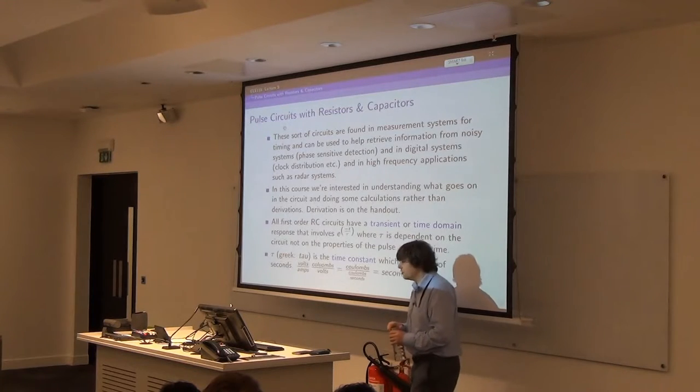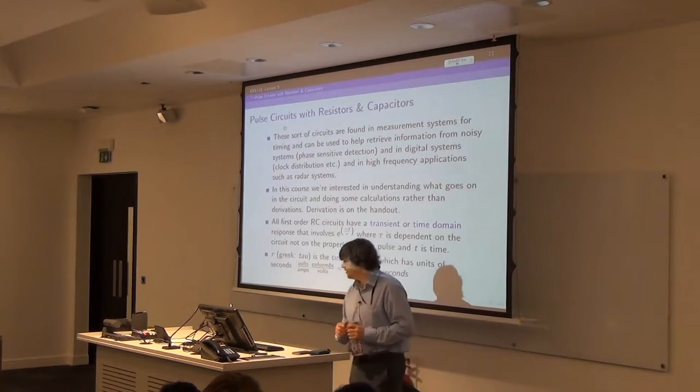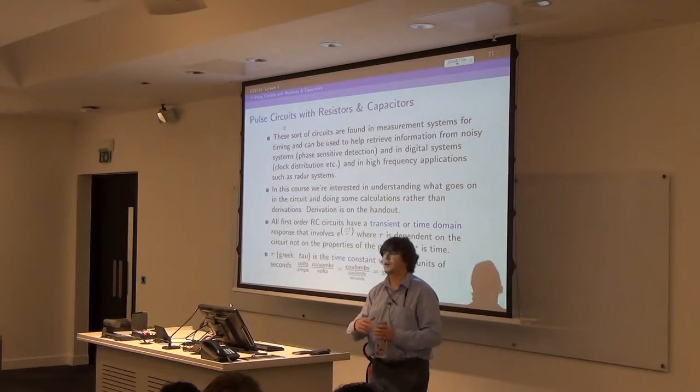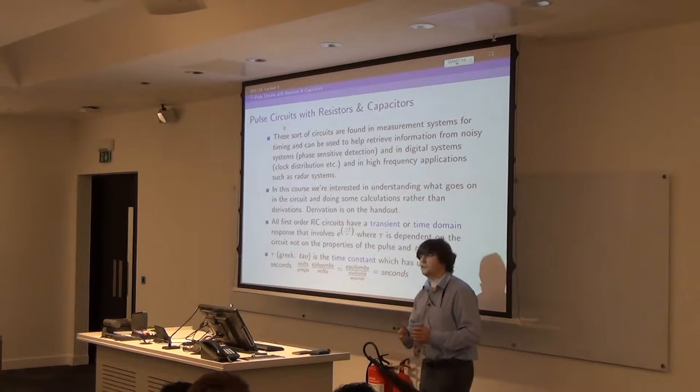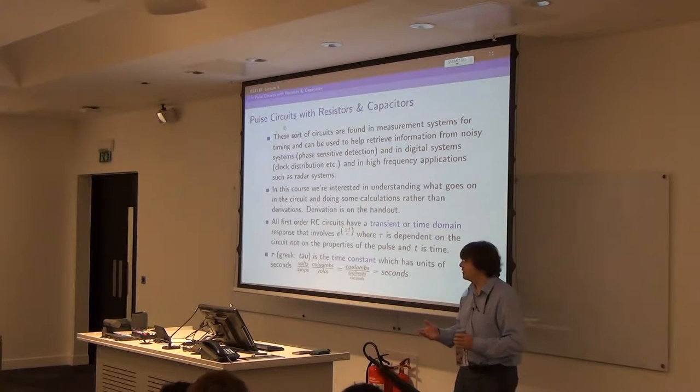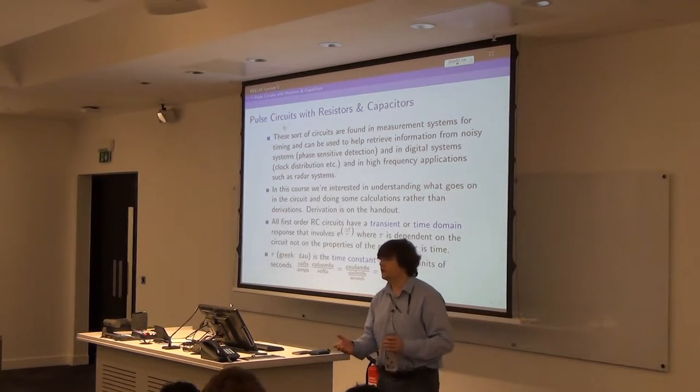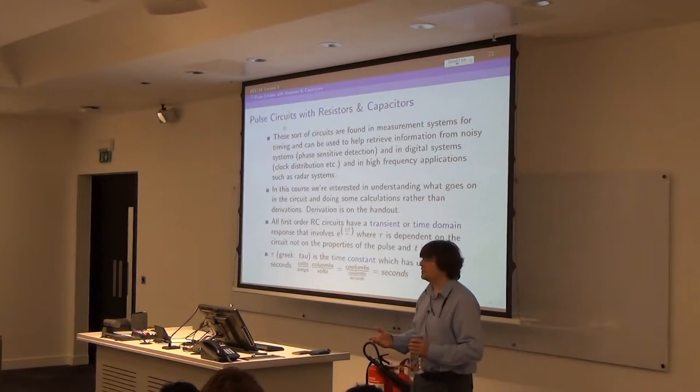Time constant is unsurprisingly measured in seconds. And usually, for the very simple case which we will do in a minute, it is R times C. So if it's R times C and it comes out to seconds, then we can say, well, R is V upon I, which is Ohm's law, and Q equals C times V.